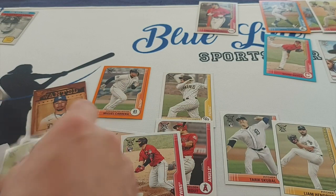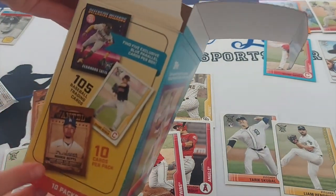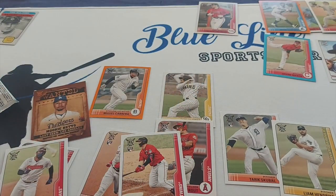Right here on the side of the box, it says Mookie Betts wanted one is in there. Oh, yep, that's the one we got from the side of the box. All right. Got a few rookie cards today, didn't we? What do you guys think?